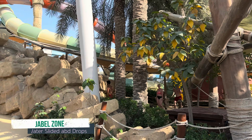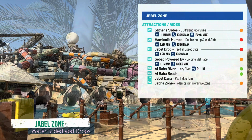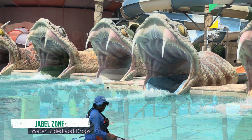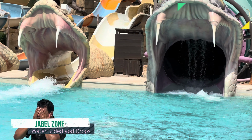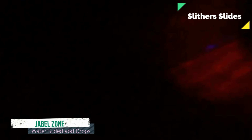Moving forward, you will find the Jebel zone. This is the most exciting zone. This includes some of the world's best slides and drops. Slither Slides is one of Yas Waterworld's most popular attractions. These twin water slides allow you to live an ever-changing experience, which you can customize by choosing different lighting effects.